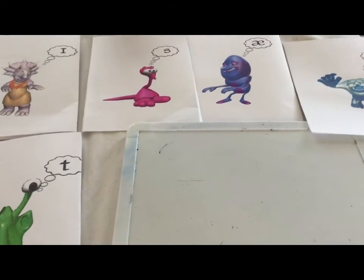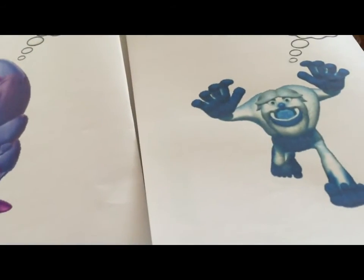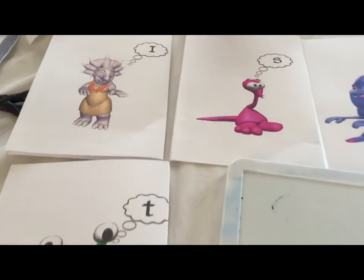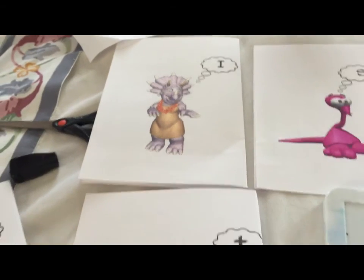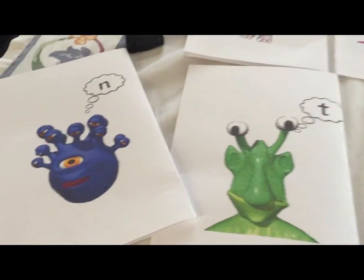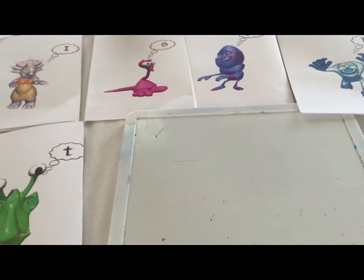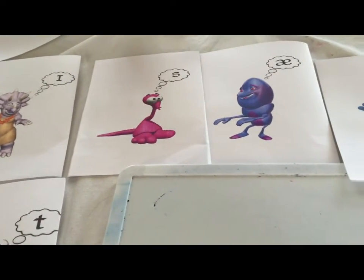Who loves p? He does, it's monster p. Who loves I? Who loves the speech sound I? She does, because she's monster I. And who are we missing? S, at, put, it, here's monster n. And that means we can use the monsters to build all the green code level words. But they're more important than that because they are the speech sound.